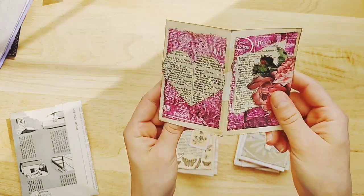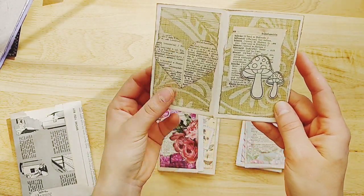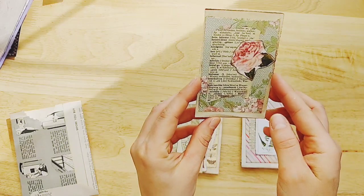So here is this one. Got a little mushroom. I love those mushrooms. I stamped those on textured paper. Used my Scan and Cut to cut them out.